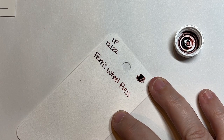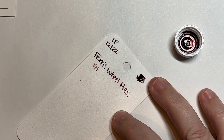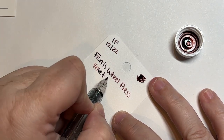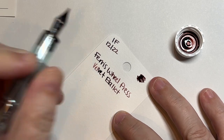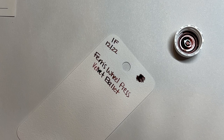Hello, Ripper, are you here? Oh, I did not dip it far enough. I'm getting more ink on the side of the pen than I am on the nib. Velvet. Ballet. Oh, I should not have done that. Because I want to see what it looks like on this paper. So now I gotta dip it again. Meow. Meow.